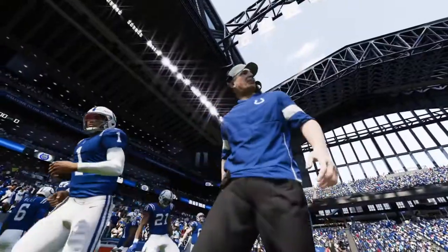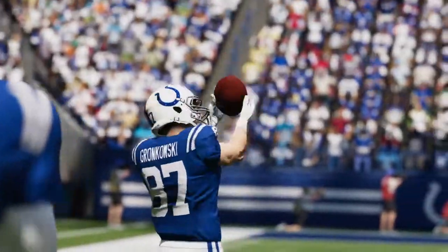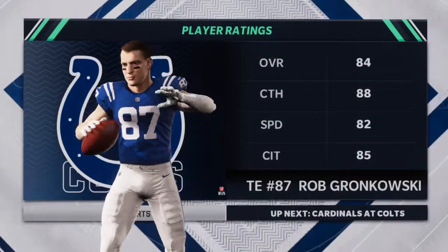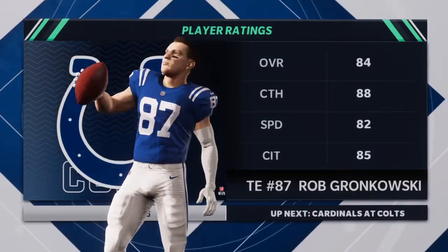The scene a few moments ago, here it is. It's unlike any other in sport as both teams made their way out of the tunnel. These folks are fired up as their guys are ready to do battle between the Arizona Cardinals and the Indianapolis Colts.